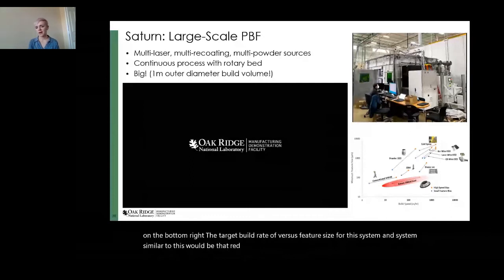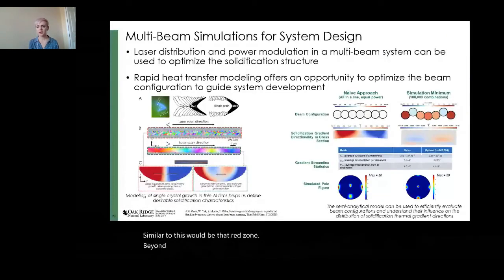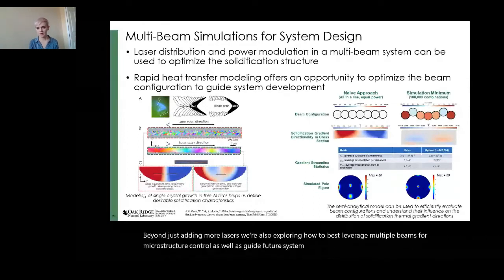Now, beyond just adding more lasers, we're also exploring how to best leverage multiple beams for microstructure control, as well as guide future system development, such as selection of number of lasers, their power, spot size, beam distribution, and their arrangement. This further expands our capabilities to design microstructures through spatial control of laser power.